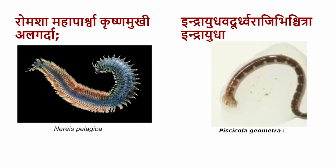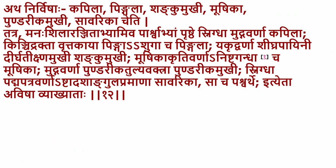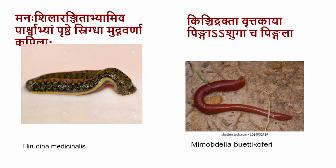Ityeshaha savishaha sakitsitaha vyakhyataha. Atha nirvishaha. Nirvishaha are kapila, pingala, shankmukhi, mushika, pundarikamuki, savarika cheti. Now, their appearance too, you can see, has the same features as the description mentioned in the text, and whether they are seen clearly.